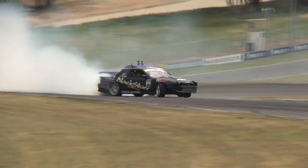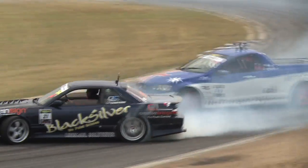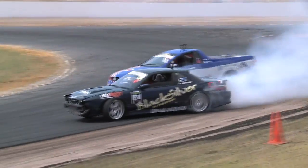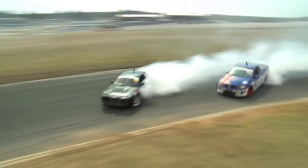A little bit of a correction there as they come up the hill, transition back now to come into the Achilles radial hairpin. Both drivers hitting that outer clip perfectly. Nick Coulson so consistent in that Just Nice Cars VE Ute. Dale Campaign putting in another great run so far as well.